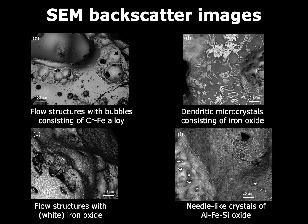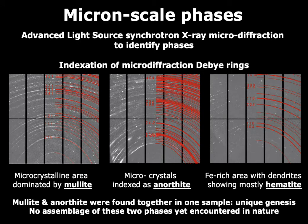SEM-based analyses are unable to resolve the composition of some of these minute microcrystals, and that's when ALS-based analyses were called for. Advanced Light Source microdiffraction analysis revealed that the chemical composition of some microcrystals corresponds to mullite, anorthite, and hematite. Mullite and anorthite were found together in one sample. This was a remarkable observation, since no assemblage of these two phases has yet been encountered in nature. This significant result from ALS analysis confirms the unique genesis of the Hiroshimites.